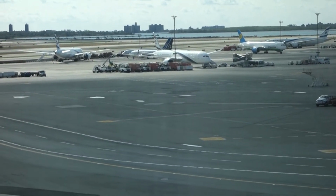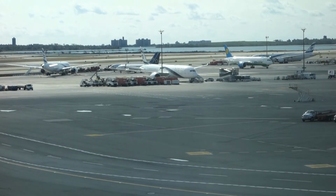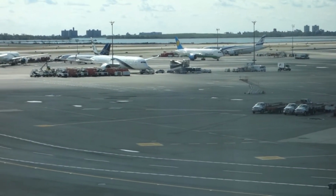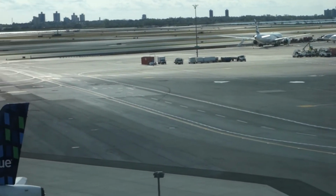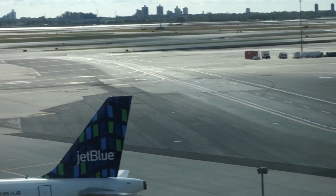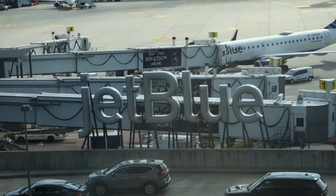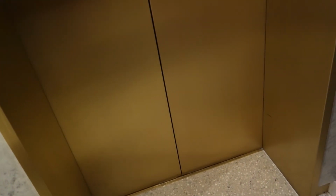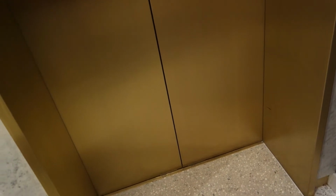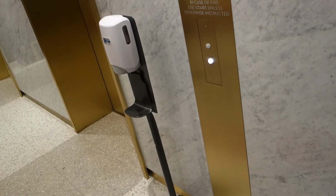Just getting ready to check out here at the TWA Hotel, and we got Uzbek Airlines taxiing over there. Probably the most exotic airline we've had so far, besides El Al, Turkish, and then JetBlue, New York's finest. Just checked out of the room, headed down to the lobby. Gonna go check out the airplane outside, check out the scene again, leave our luggage to store at the front desk. Here we go, guys.